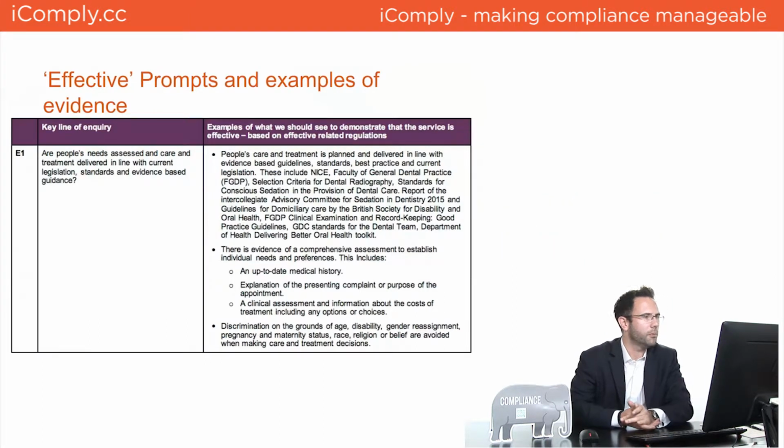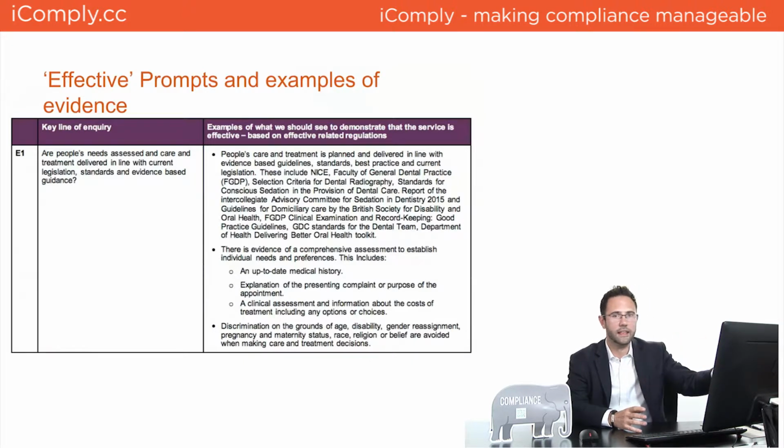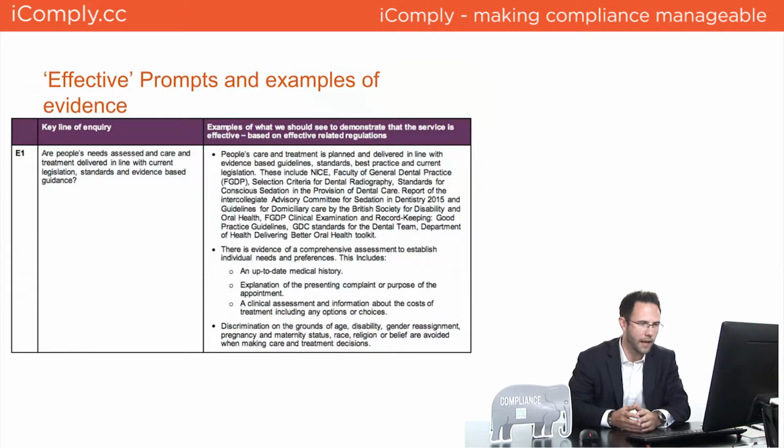So, the effective prompts and examples of evidence. I won't go into all the examples of evidence, but you can have a look at this whilst they're on the screen, because I think it's more important to see what they're looking at in the reports than what they've written on the actual handbook itself. But this is very good for you. If you get the handbook, this is taken and copied and pasted exactly from the handbook.